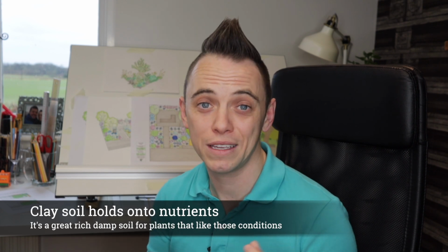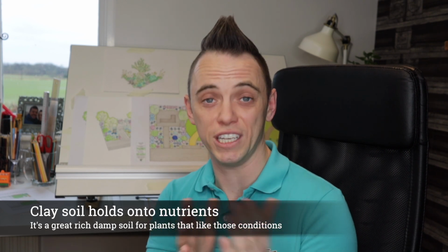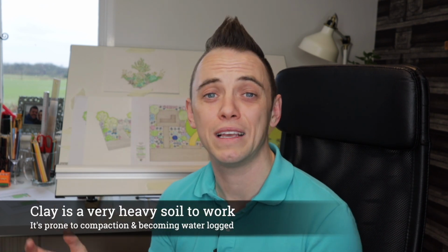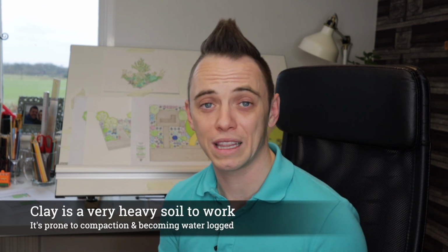The drawback is, because those particles are smaller, they get fudgy and stick together, and they retain a lot of moisture. So it's a heavy soil to work, and it's a wet soil. So if you're planting free draining plants that like really arid conditions, they're just not going to like clay soil. So it's worth bearing that in mind.